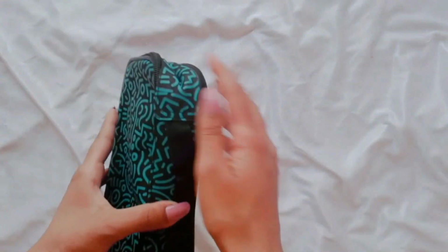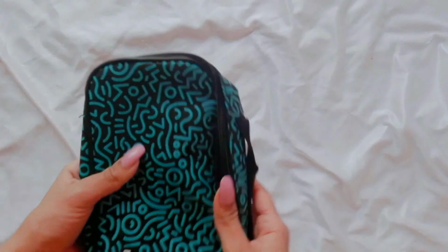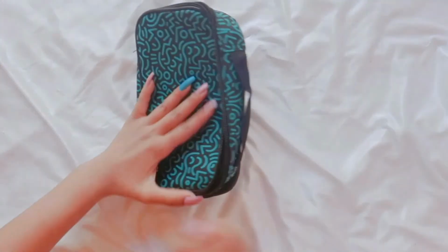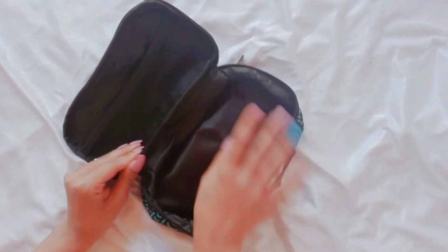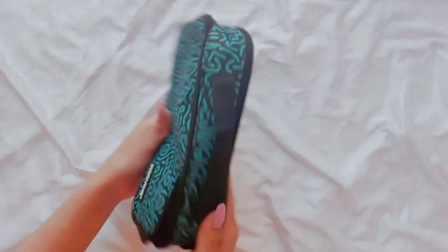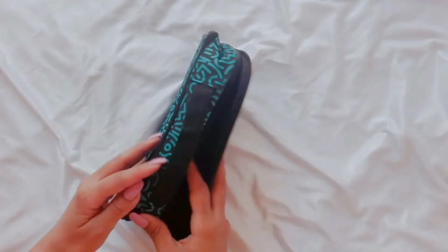And finally my pencil case. It is double closing. On one side it comes with a large space and a mesh to store things. And on the other side, it comes with the normal organizer.